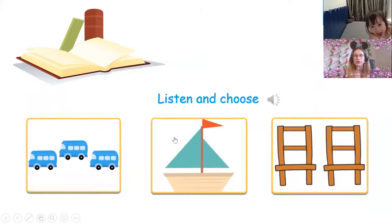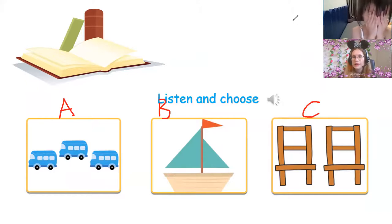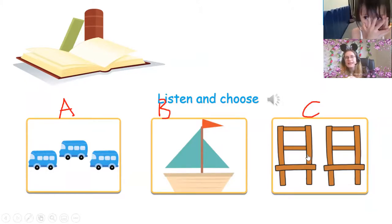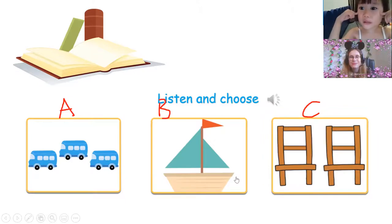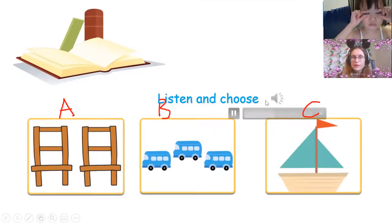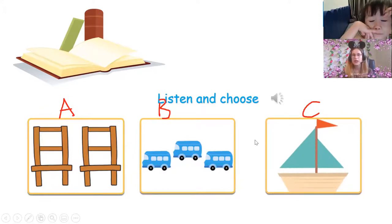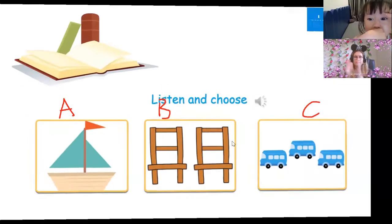Two. Can you help, teacher? Which picture has two in it? A, B, or C? Picture C. Yes. Help teacher. Number one. Which picture has one toy? Boat. Yes, one boat. Nice. Very good.